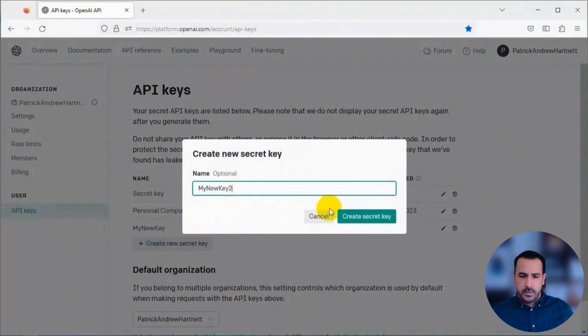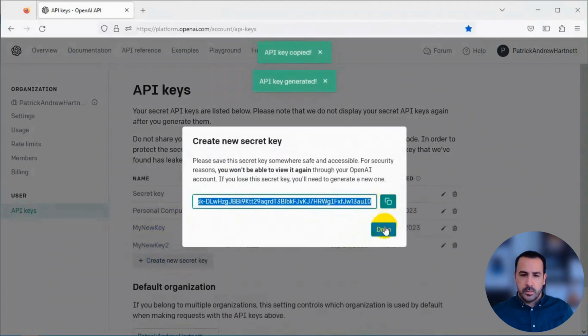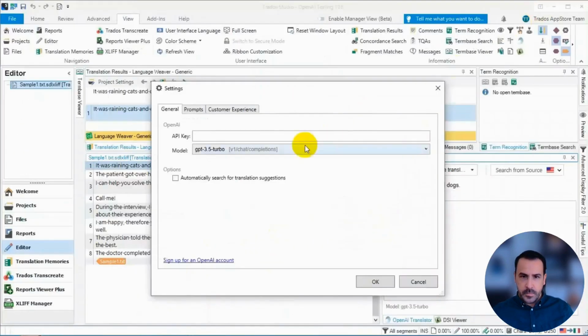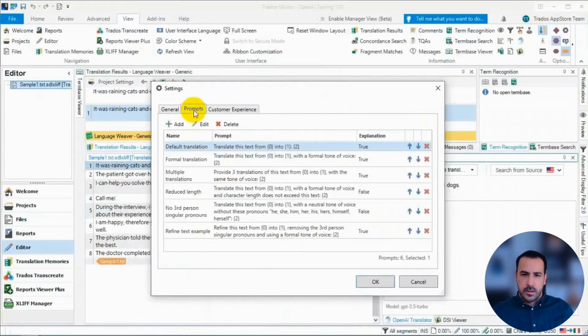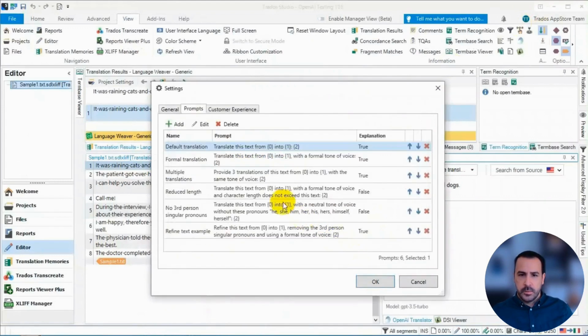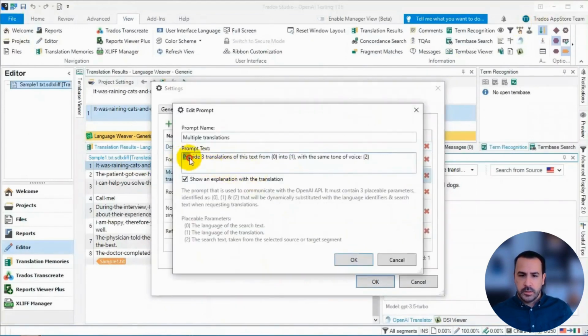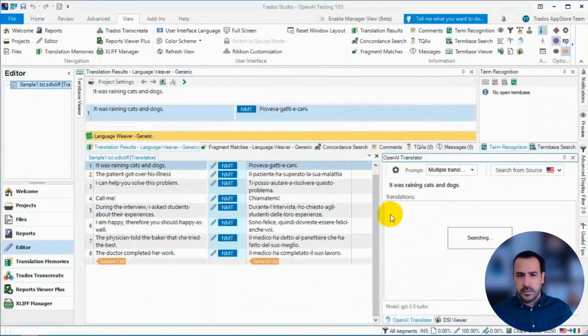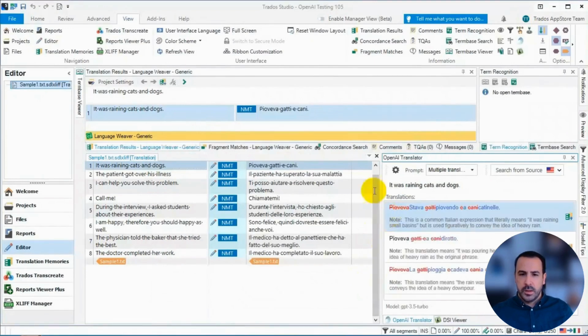So you create your key, and once it's generated, you copy it and take it over into Studio. Now you need to decide what you want the AI to do for you. As you can see, there are default prompts available here for you to use. You can also create your own prompts should you wish. Here we are going to select "translate this text from X to Y and Z." In other words, I would like to receive 3 other suggested translations for my source content.